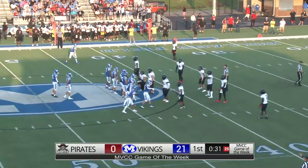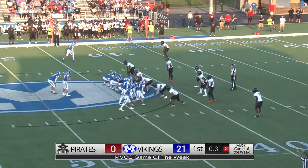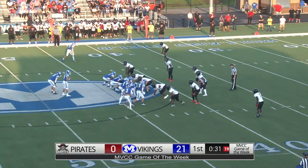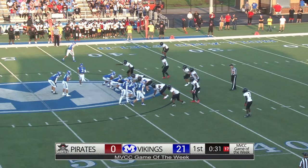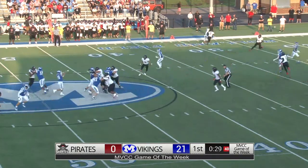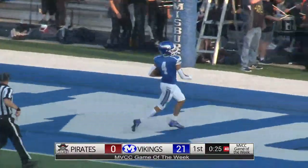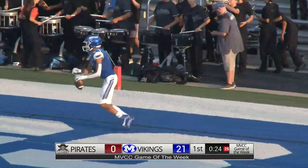Barr looking downfield. Barr's going to throw it middle of the field in. It is hauled in by number 4, Jaden Burton. Just seam up the middle, and Barr read it perfectly the whole way. Yeah. Perfect route by Burton. Yeah, and I'm not sure who was playing in the middle of the field right there.